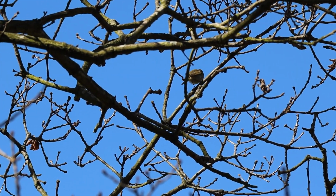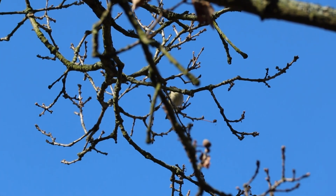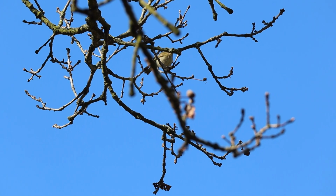It is a small olive brown warbler with a wingspan of 15 to 21 centimetres and weighs in at 6 to 10 grams. They can be seen all year round, but most arrive in March, having migrated from Africa. They will once again return to Africa during August and September.